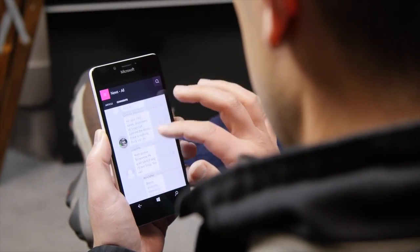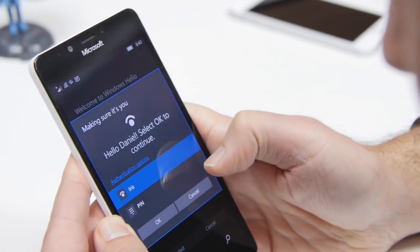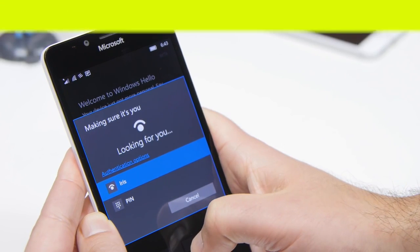Putting aside any kinks, iris scanning is pretty awesome. It makes the Lumia 950 feel different and even futuristic. It will certainly be a talking point when you're out with others.